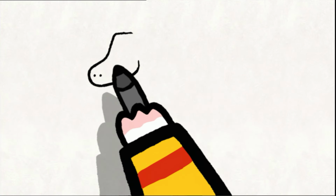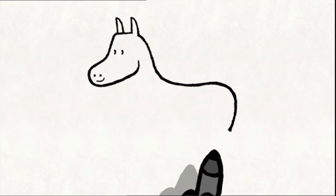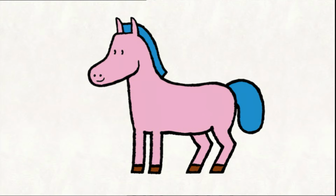Now you draw his mane, his back, and you come down with a curved line. You draw his two back legs, a line for his stomach, and two front legs, and you come back up to draw his neck. And don't forget to draw the horse's mane and tail. And the hooves so that he can gallop very fast. Now you just have to colour him in.